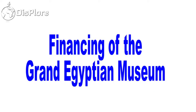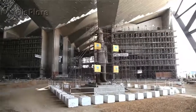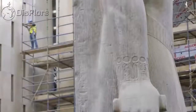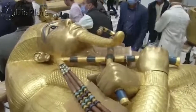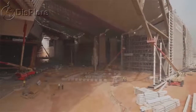Financing of the Grand Egyptian Museum. The total estimated project cost is $550 million US, $300 million US of which will be financed from Japanese loans. The remaining will be financed by the Supreme Council of Antiquities, other donations and international funds. In the year 2007, the GEM secured a $300 million loan from the Japan Bank for International Cooperation. The Egyptian government will fund $147 million, while the remaining $150 million US will be funded through donations and international organizations.